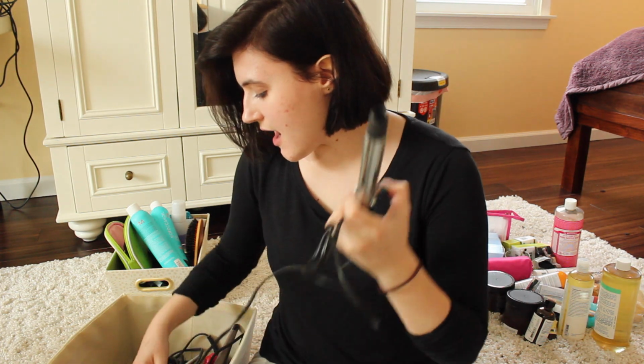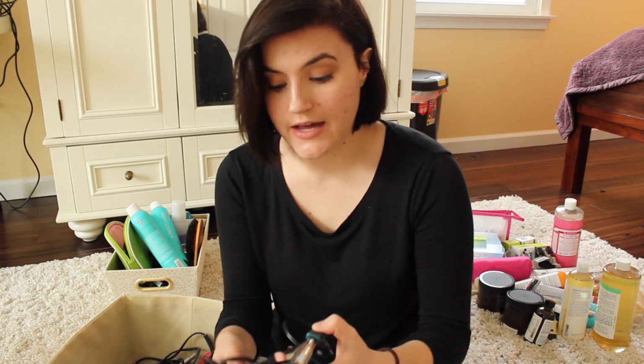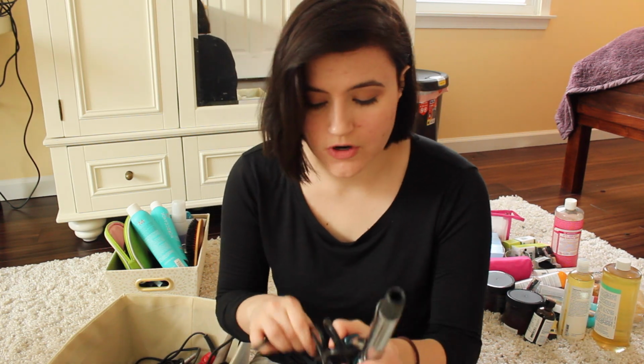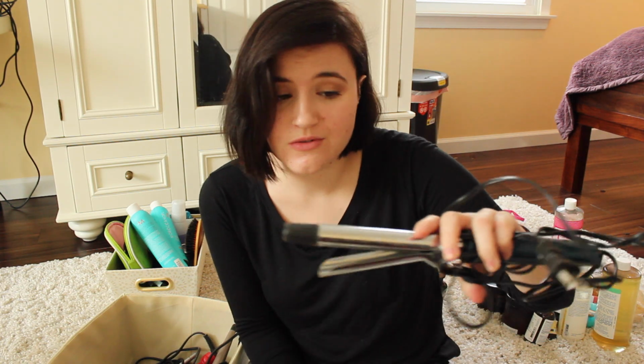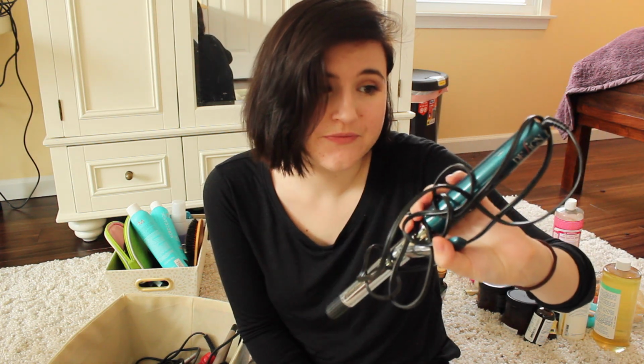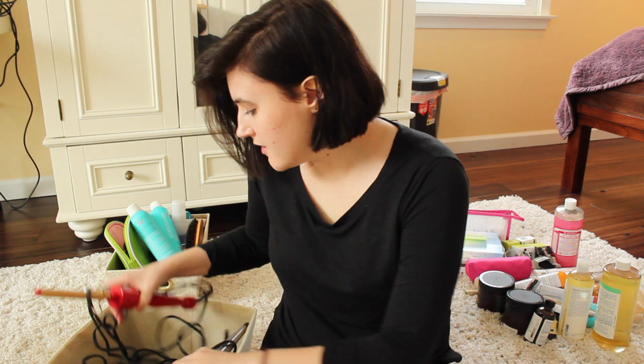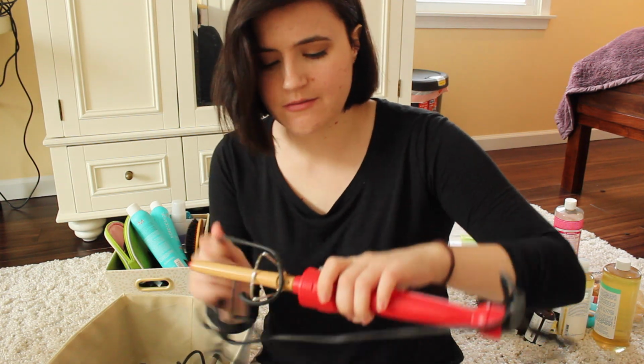This curling iron is so old. I think this was my mom's curling iron or something. I used this curling iron all throughout high school to do my hair. I was obsessed with curly hair, and I just wanted curly hair, and this is what I would use. So this curling iron has like a ton of memories in it because this was my high school hairdo, but it's super old and I haven't used it since high school, so I think I'm gonna throw it away.